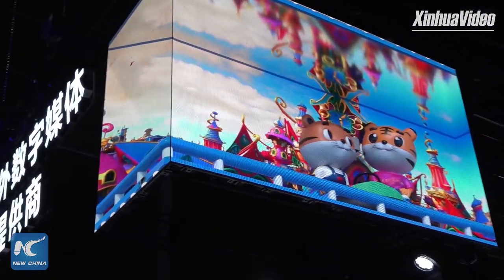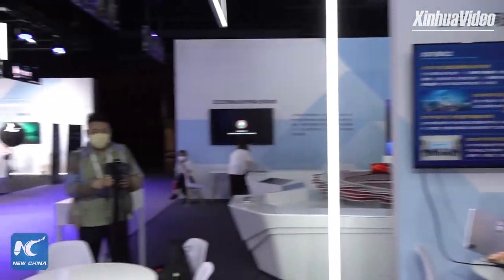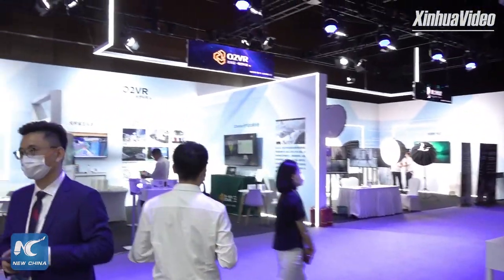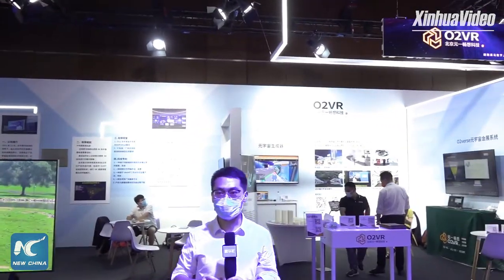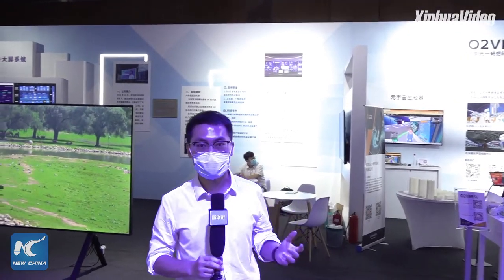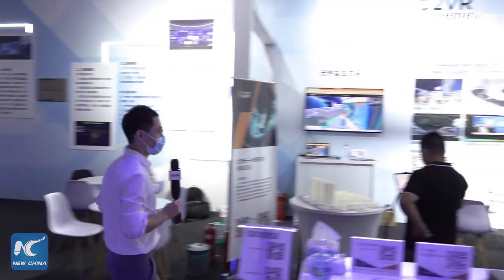Okay, so now let's just move around. Let's explore more of the tech there. As the global digital economy conference is underway here in Beijing, a metaverse version of the conference is actually simultaneously happening here on that screen. Let's take a look.